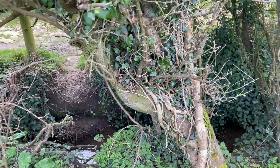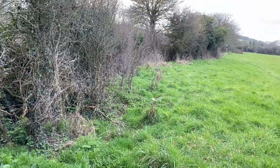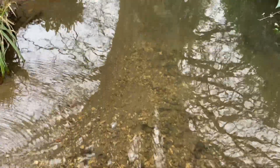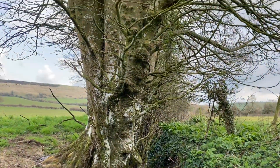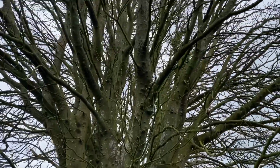And here the brook begins cutting very deep through the fields, descending from Osmington down towards Sutton Poyntz. And we'll follow it along this field boundary here for as long as is reasonably possible. And there's lots of moody little groves, if you like, of trees and overgrown shrubs along its banks, and it's quite magical.